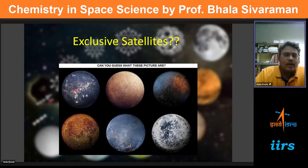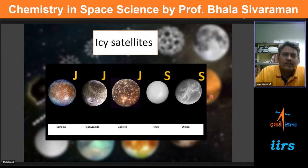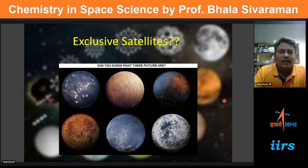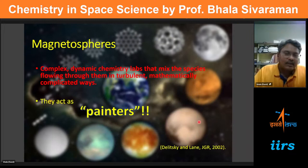In interactive sessions, I used to ask this question, but here I will just go through. What you see in this slide may appear like photographs of some satellites of the solar system, but they are not. Rather, these are the underside of the frying pan that is used for cooking. So you can see the different texture, the different colors, and so on. These come from the different chemicals that we use. Of course, the masalas that we use at home differ in their color and, of course, their chemical compositions.